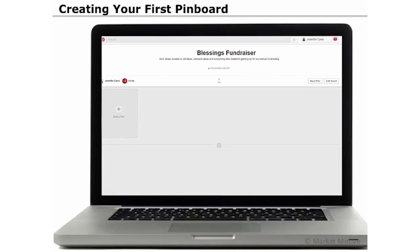So just in case you set a board up and you're trying to figure out why everyone else isn't showing up there. Now from that point, you can click add a pin and you can start uploading pins, or you can go out and use Pinterest as you normally would, either clicking the repin button or using the pin it button on a website. And this new board is going to show up as one of your drop-down options for actually pinning content and getting it online.